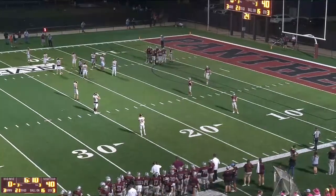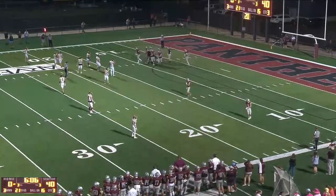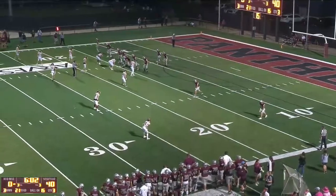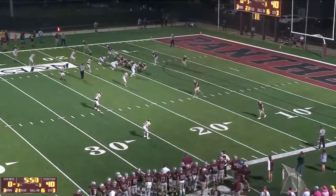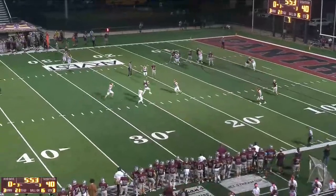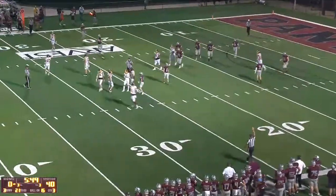Here we go, third and 19. I think 3rd and 20 maybe. We talked in the first half. There's not a play for this. No. So you've got to break one. Somebody's got to make a special move here and get some yardage after initial contact. We're going deep to Chase Tillman. He's got the catch. He's going to be back to about the original line of scrimmage, and that's it. And Panthers are going to have to punt it away here.